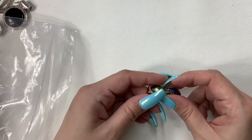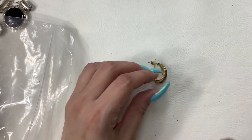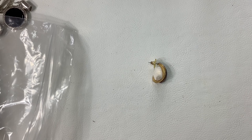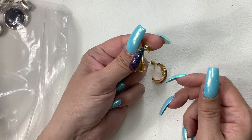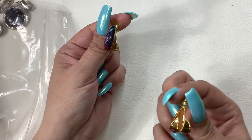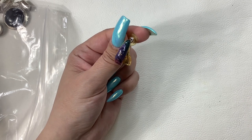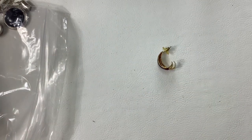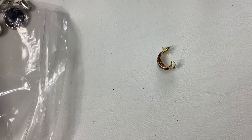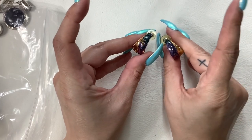Okay, here we go. We have these. What? These are random. These are vintage, I would think. Gold tone and enamel, purple and pink. Little hoops, little half hoops. Just trying to look for any markings. I don't see any. Looking on the posts. No. I don't know. We can just do 5 on them. Kind of cool.